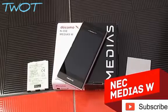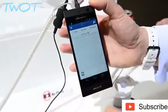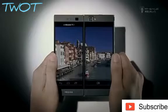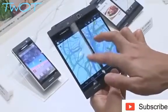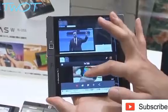NEC Medias W. When closed, this smartphone is not different from a usual PDA, only maybe a little thicker than normal, 13mm. But if you open it, you'll be amazed by its 2 4.3-inch LCD screens. This huge display can be used to work on one app in full mode or in 2 different apps at the same time.